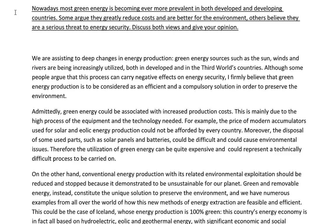Let's look at it more closely and see if there's anything we can improve. The first part is this verb here. We are assisting to deep changes. What we would say here, instead of assisting, perhaps we are witness. So we can see, we are witness to significant changes in energy production. Okay. Or we could even be slightly more specific and say nowadays we are witness to significant changes in energy production, just to make sure that you're making it clear we're talking about now. Okay. I would use a full stop after that one. So significant changes in energy production, full stop.